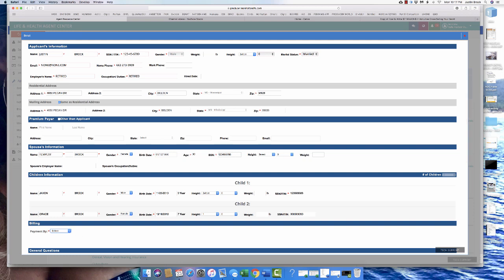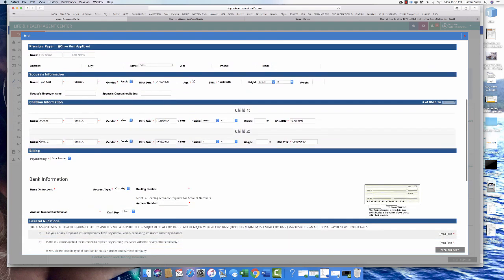Okay, payment. You're looking at bank account or list bill. We always go in bank account unless you get into the group format. We only have one agent in our hierarchy that's using it for group, but they are a big group benefits company, so there is the potential. We're going to look on name on account, blah, blah, blah, blah. It's going to make me put a real bank account in there, so I'm putting a real routing number.